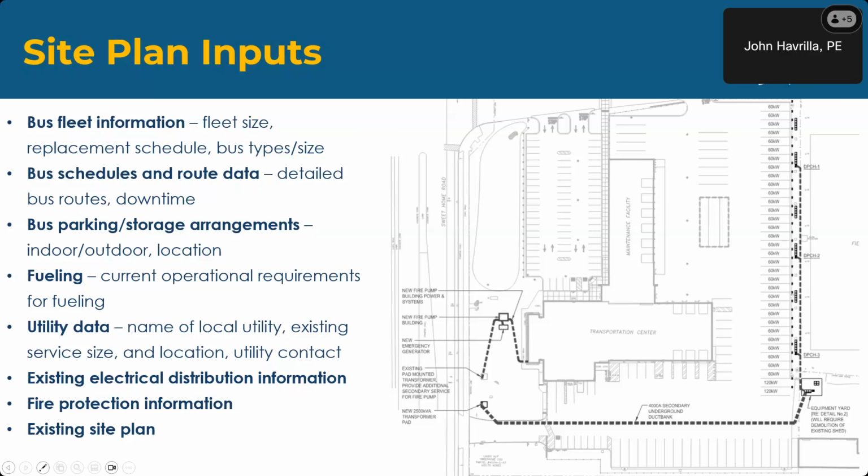Utility data: the name of the local utility, existing service size and location, and the utility contract. It's critical to bring the utility into the conversation as soon as possible. We have started now at the very kickoff of these planning studies to bring the utility in. The utility can be a very strong partner in developing these programs.